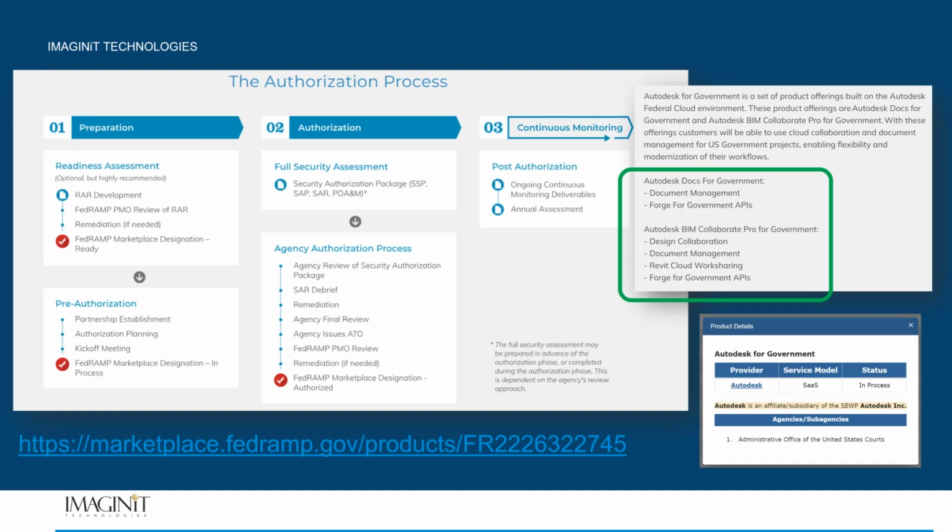So the authorization process, that's what Autodesk has been in with the federal government in the FedRAMP process to be able to get this platform approved by the federal government. It is in a moderate current status, and it's in process, and over time, obviously, seeking the ultimate approval. As highlighted in green in the box, there are 2 platforms out of the entire umbrella that we spoke of: Autodesk Docs for government is what it's going to be called, and then BIM Collaborate Pro for government.